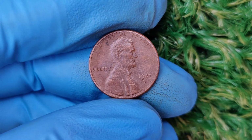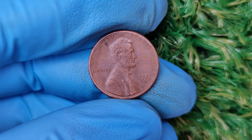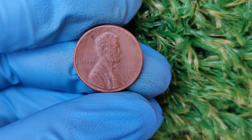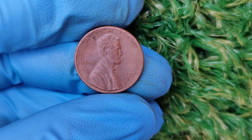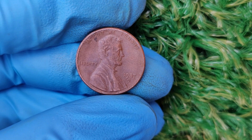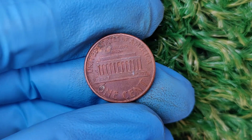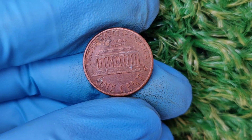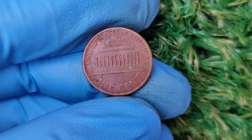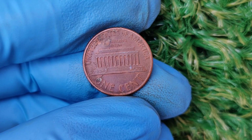Cut to a close-up of a 1987 penny spinning on a display stand. The 1987 Lincoln penny is a pretty common coin at first glance. Minted at the Denver Mint, it features Abraham Lincoln on the obverse, designed by Victor David Brenner, and the Lincoln Memorial on the reverse, designed by Frank Gasparro. Over 4.6 billion of these coins were minted that year.